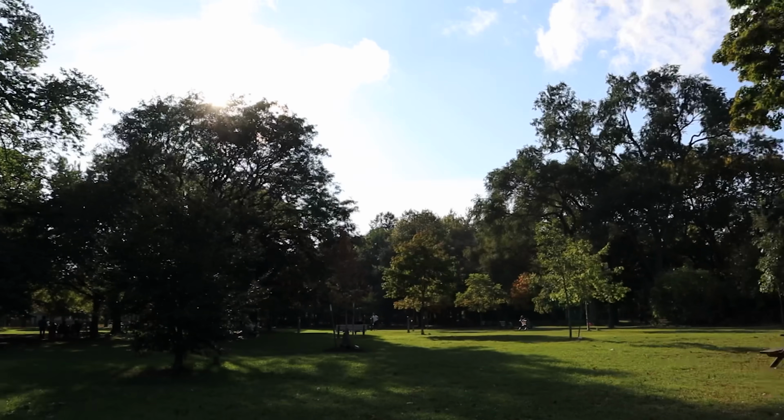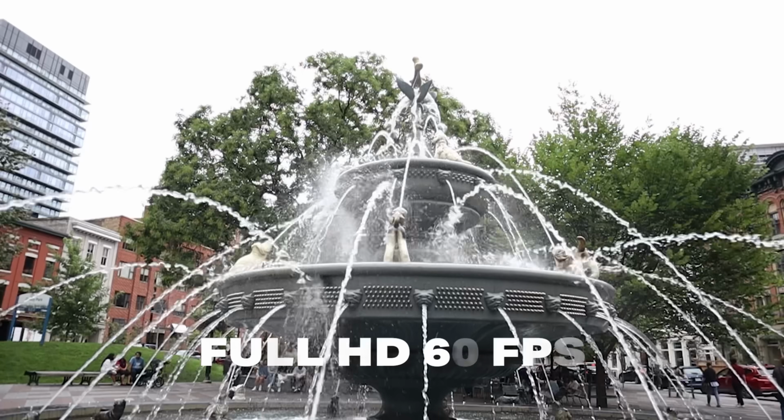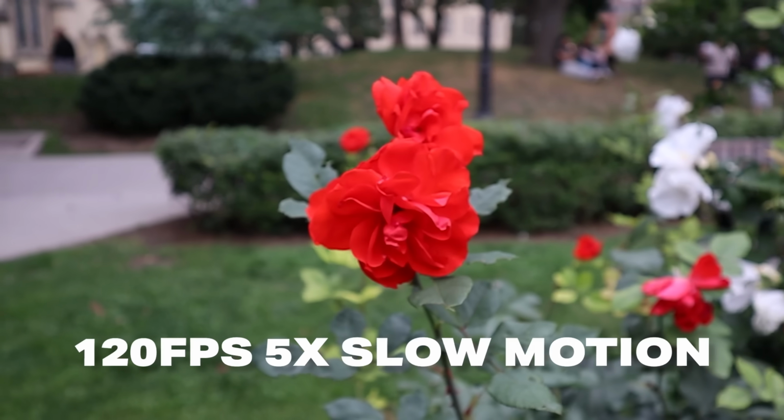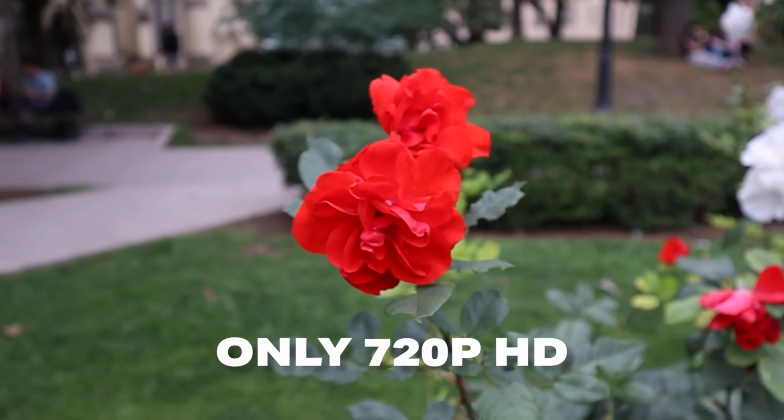In terms of video, it shoots full HD at 1080p at 24 up to 60 frames per second for 2x slow motion, which is perfect for vlogging, lifestyle, and a little bit of slow motion. And it also shoots 120 frames per second for 5x slow motion, but this is only in 720p, which is kind of low res, but it's nice to have that feature.